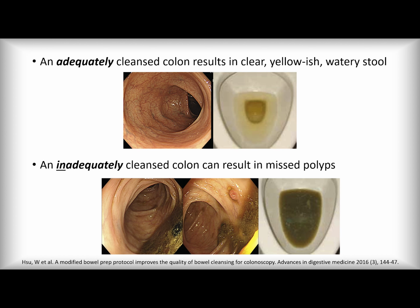As you can see, the lining of this patient's colon was free of debris that can interfere with the detection of polyps and other abnormalities. The picture on the bottom right shows stool that is dark, has some solid material, and you cannot see through it to the bottom of the toilet bowl.